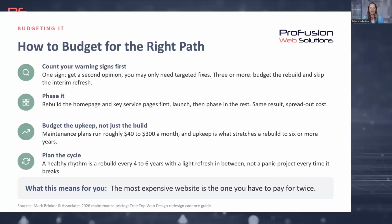So budgeting for this, I would take a look at your warning signs first. We just mentioned this, but if you have one sign, go ahead and take a look at that one sign, maybe get a second opinion. You might just need a refresh on that. But if you have 3 or more of those issues, then you're going to want to take a look at rebuilding and skip spending the money on a refresh. Because again, you don't want to put money into a website that is technically not sound.